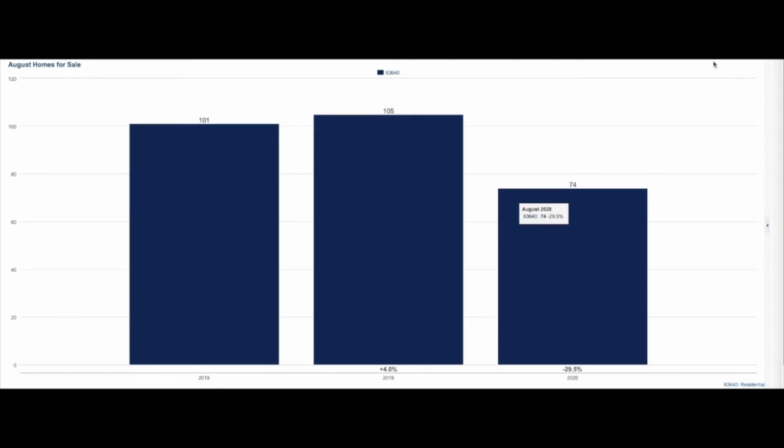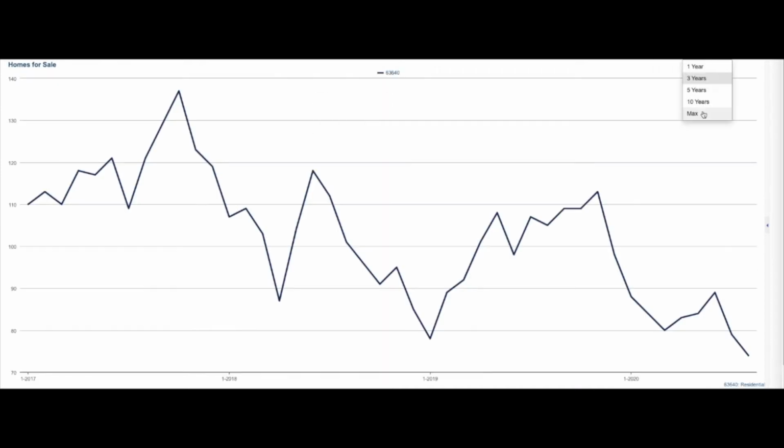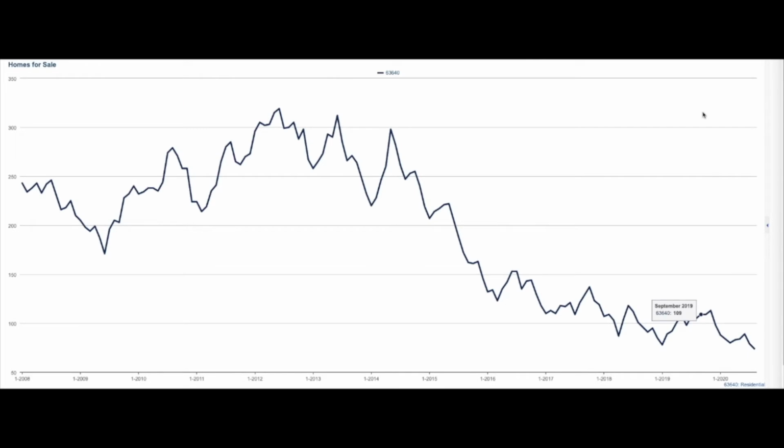I'm going to expand this back a little bit. The chart's going to look a little bit different, but we're going to go back all the way to 2008. Now this is kind of crazy. If you go back to 2012, we peaked out at 319 homes for sale. That was in June of 2012, and that's only in the 63640 zip code.